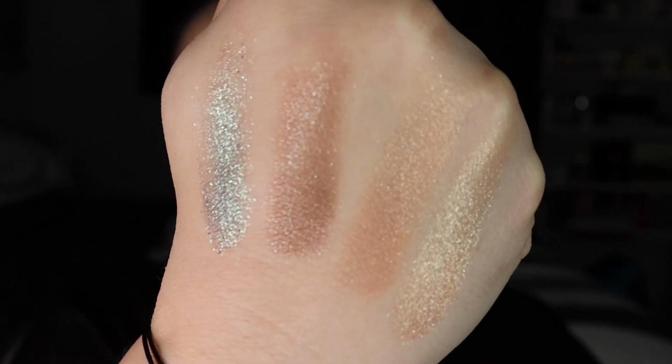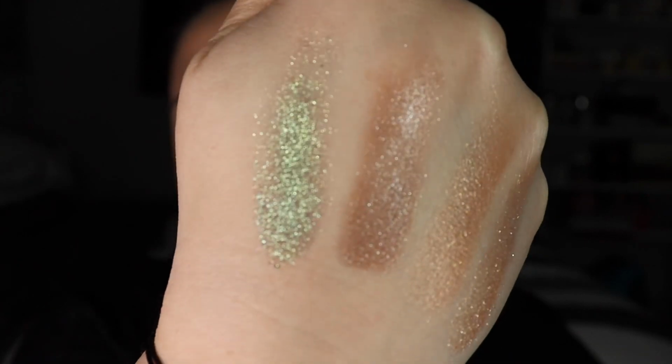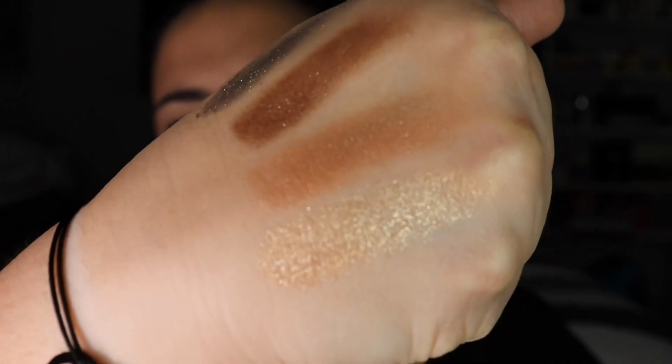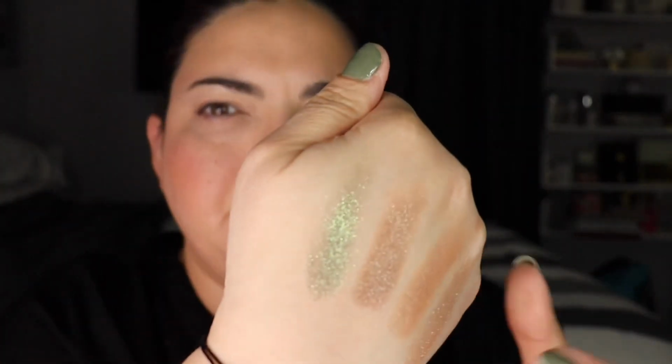Look how beautiful those shades are. Look at that emerald. Oh my goodness. It is so pretty, all of them, and there's no fallout. Really soft when I apply them. You know what, this color reminds me a little bit of the one from Chantecaille.